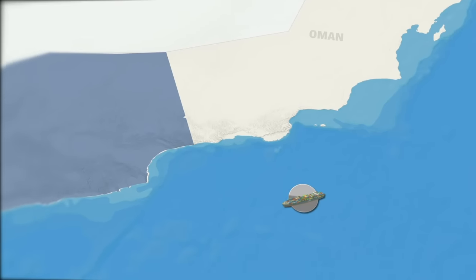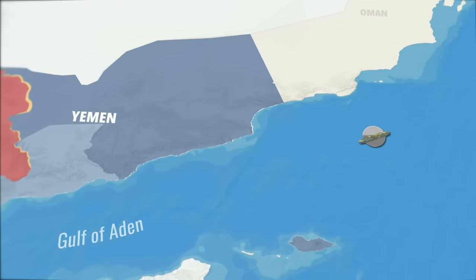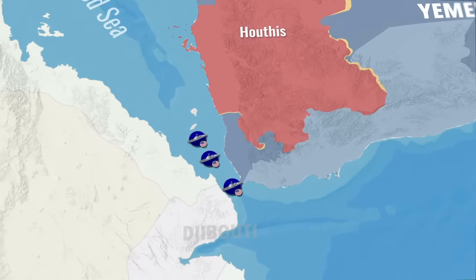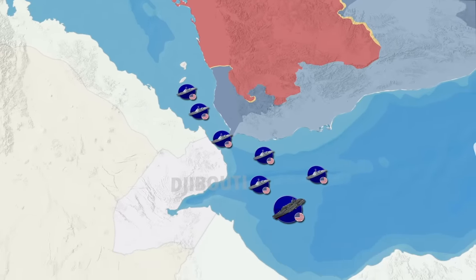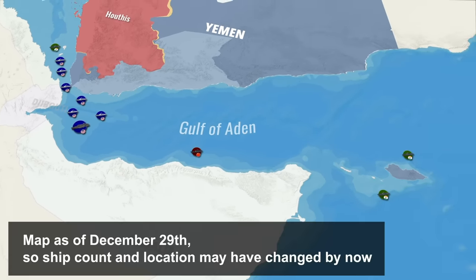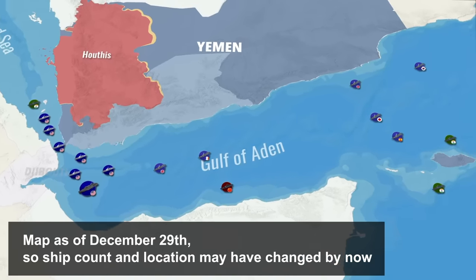By early January, some 100 to 200 miles away from Houthi-controlled territory, there were over a dozen military ships on patrol capable of area air defense. US ships were in the South Red Sea and around the strait, including an aircraft carrier near Djibouti. Farther out in the Gulf of Aden, there were Chinese and Indian ships, south of Yemen and Oman, as well as a ship or two from the UK, France, South Korea, Japan, and Spain.